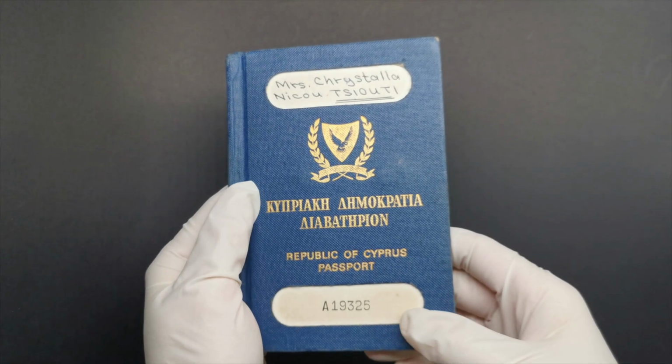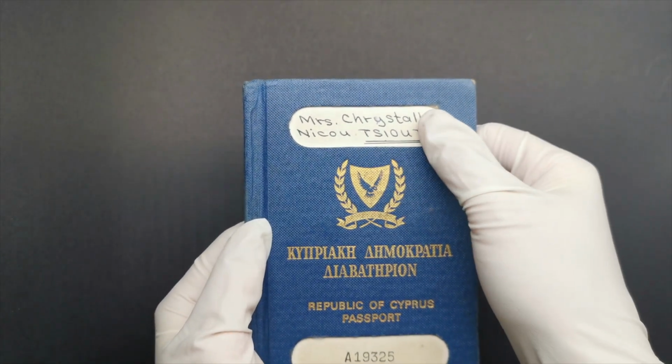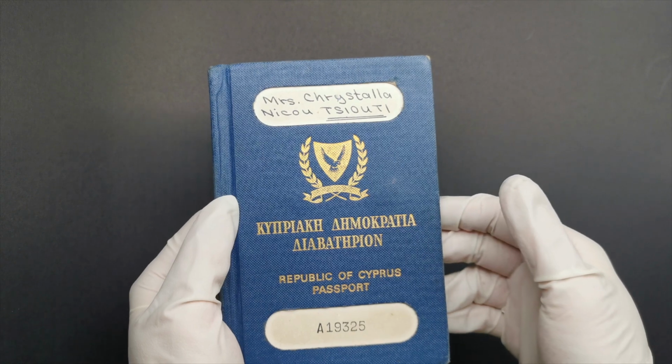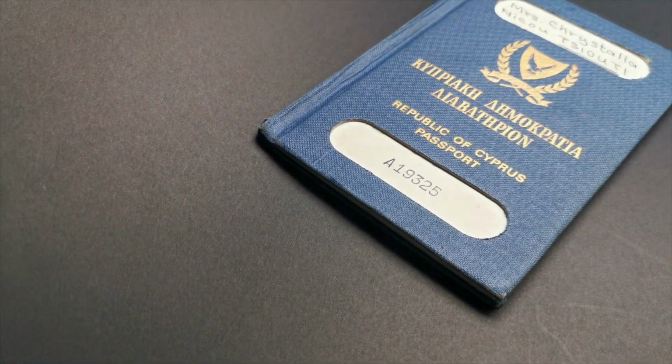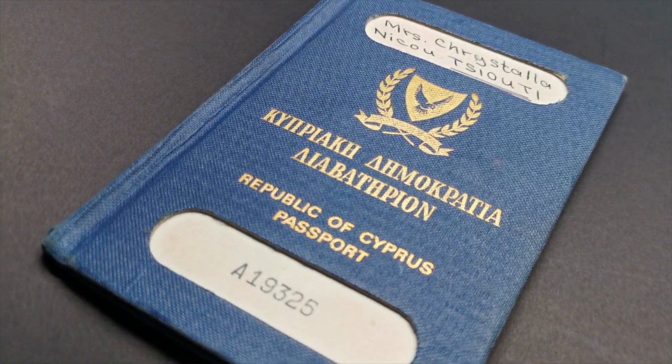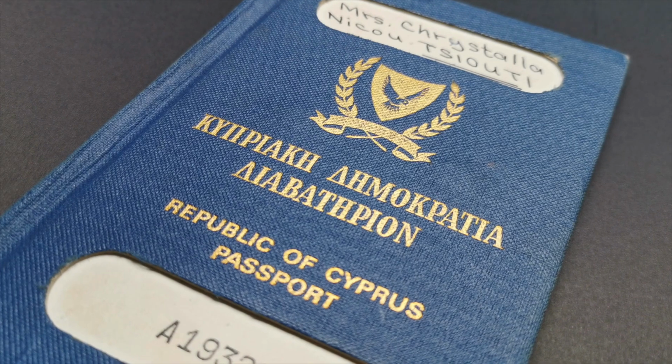Also on the cover are these two windows, one for the name of the bearer and one for the passport number. These windows are a common feature on some of the older passports. The purpose of this see-through design was to put the most important information out there, so that without turning the cover you can see right into the first page.